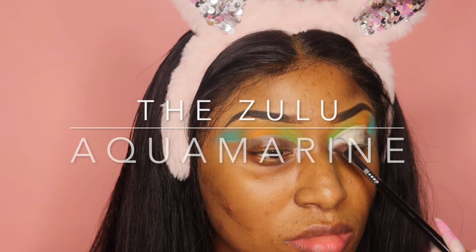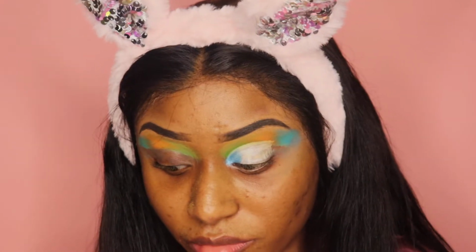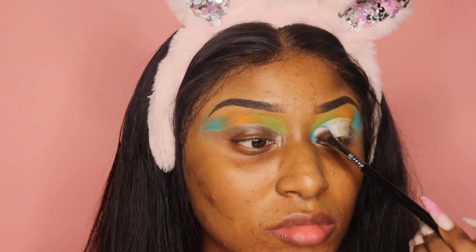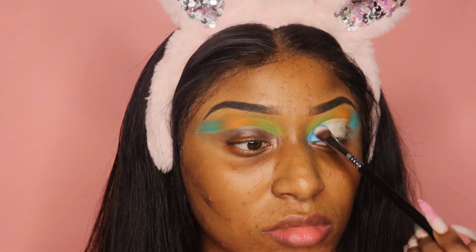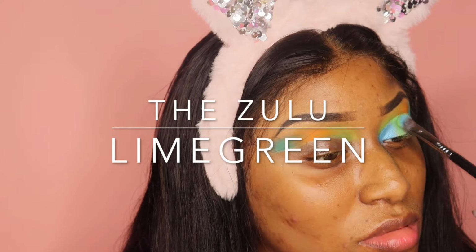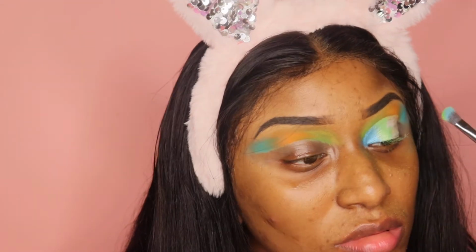Now I'm going back into the ZULU palette, and this is the color that I was talking about. I'm going to take that shimmer aquamarine color and apply that in the corners of my eye. I usually don't use shimmer, so I was just like, okay, let me try something different. And now I'm going back into the ZULU palette again, and I'm using lime green, and I'm just going to shade that in with the aquamarine color.